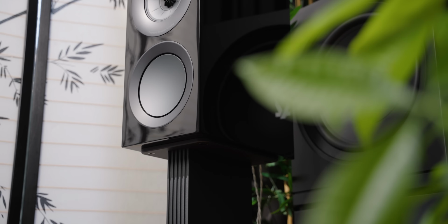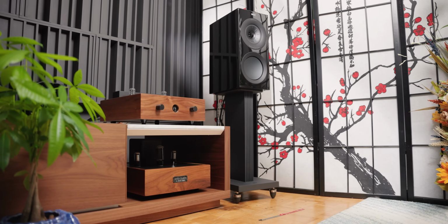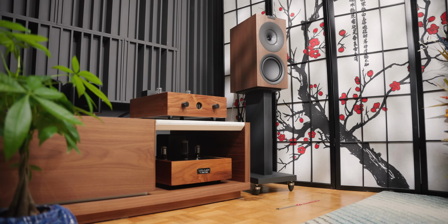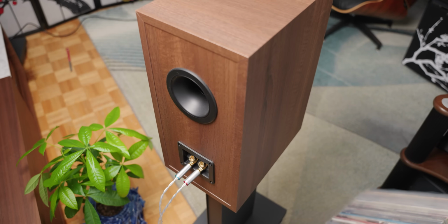In terms of placement, I found that these speakers are fairly standard and traditional and not a big hassle to set up to make them sound good. First of all, you do need some space from the wall. I would say about 1 to 2 feet at the minimum, because both of these speakers are rear ported. So if you place them too close to the wall, they may get a little bit boomy and muddy sounding.